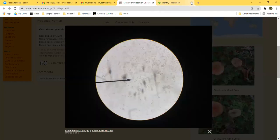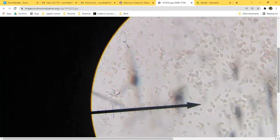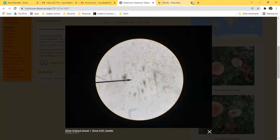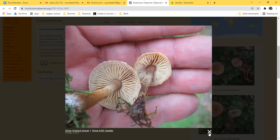These were found, I think, pretty close to those Galerinas, maybe just 3 feet away. And are they related with moss? Yeah, most Cystoderma grow in moss. I don't know if they're mycorrhizal with moss or, I forget if they're mycorrhizal or saprobes.